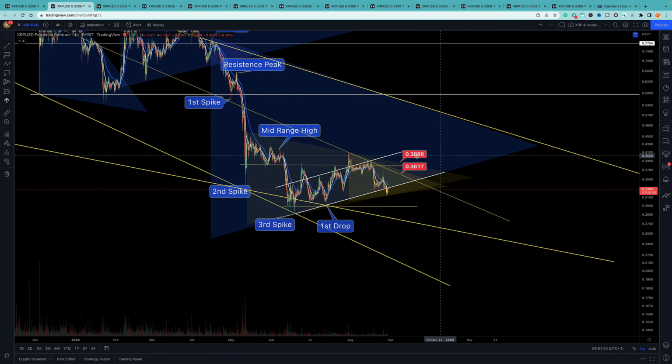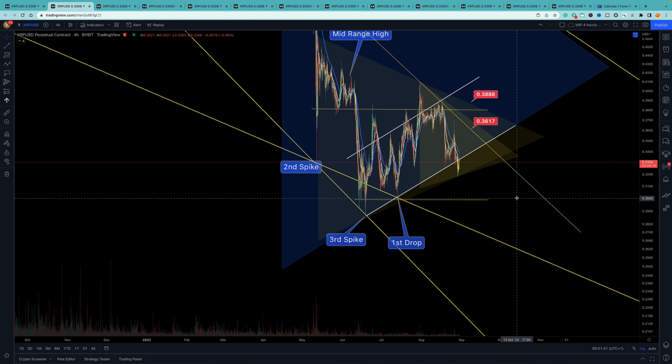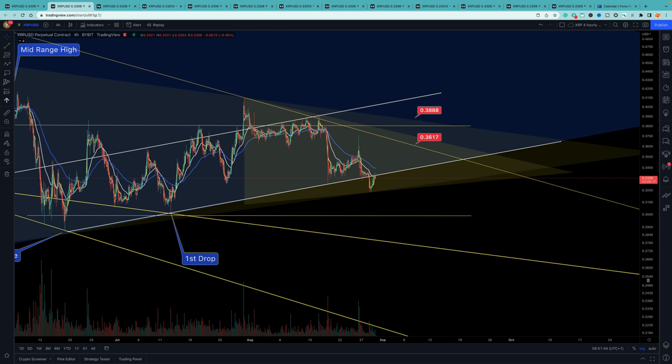I could be reading this wrong because there are really long sideways things going on here. So this could end up being just a very long mid-range high, and we get third spike down here. We get the final drop down here, and it's just a much bigger arc playing out. So I can see both. This is very neatly tied in as it is now, but the sideways action in here is very big, a lot of sideways action. So we just have to play it out. Now let's zoom in a little closer here.